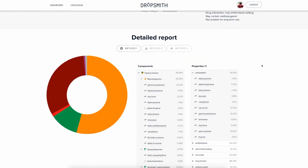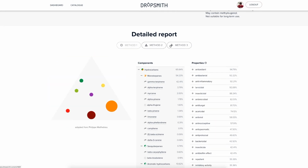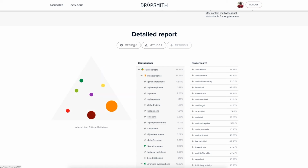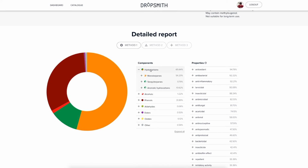And just another quick thing, you can also view this in different methods. These are the two popular methods some aromatherapy schools use, and because we wanted to encourage you to be as precise as possible, we also made these methods available for you, quite precise. Just please make sure to know that there are a lot more subgroups available in Dropsmith than these methods actually contain, and all of that other stuff just gets lost in the translation. So make sure you know the limitations of the methods that you're using, but it's up to you which one works for you.